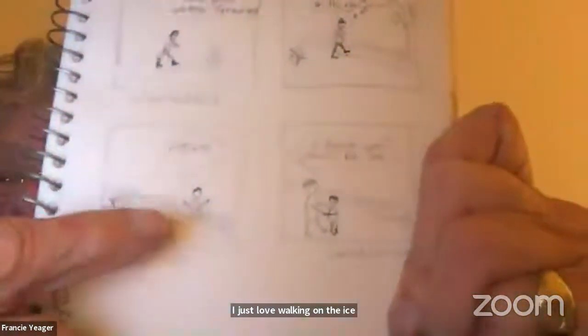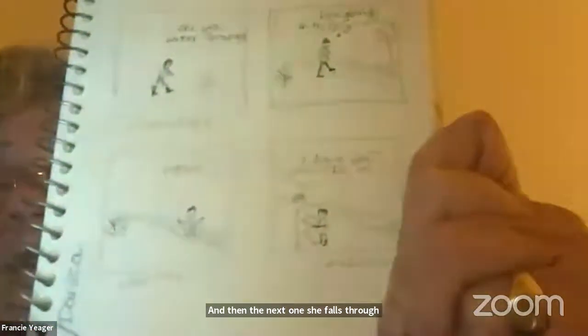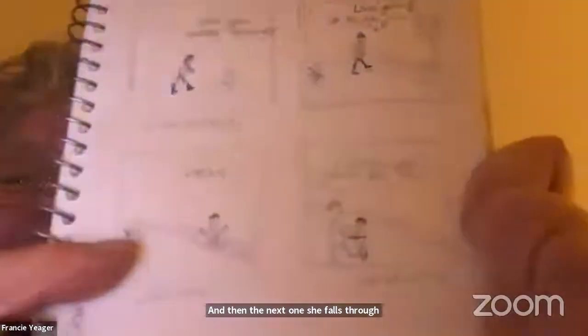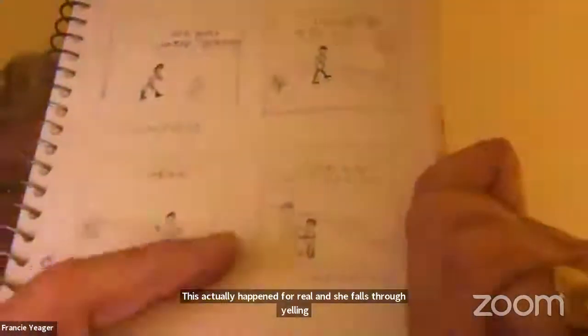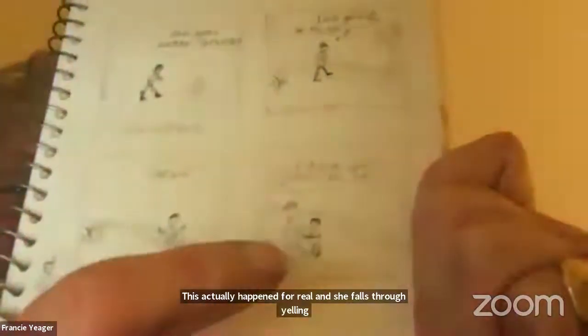And then the next one, she falls through, and this actually happened for real. And she falls through and she's yelling, help! And then I come running to save her, to pull her out and give her a hug and say, I have you. You'll be okay.